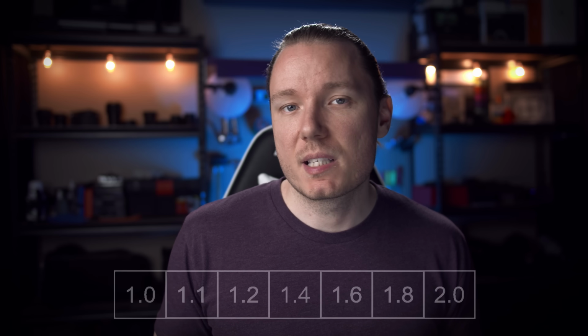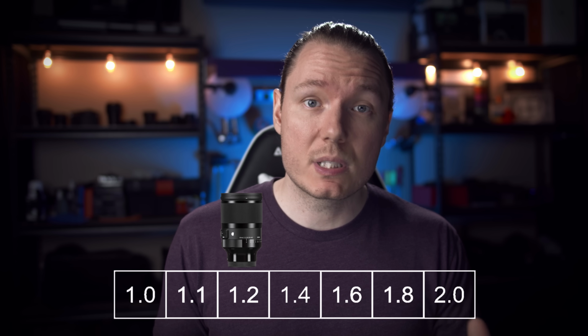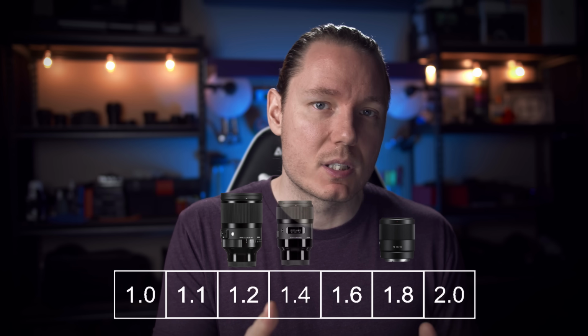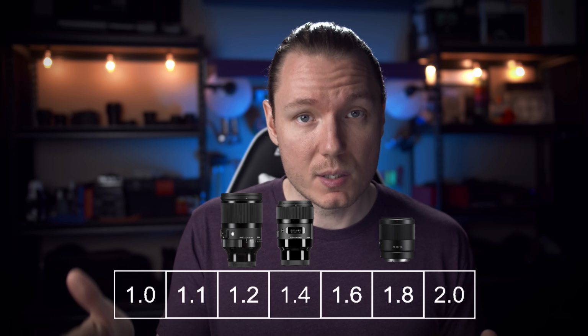Now all three of these lenses have different maximum apertures. There's a full stop difference between the 1.2 Sigma and the 1.8 Sony, and the Sigma 1.4 comes in 1/3 of a stop slower than the Sigma 1.2 and 2/3 of a stop faster than the Sony 1.8. And this will have two impacts on your shooting.